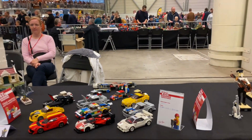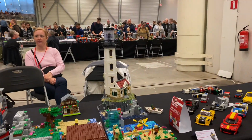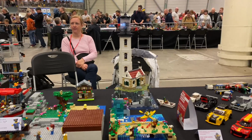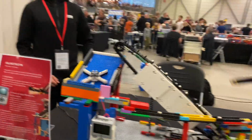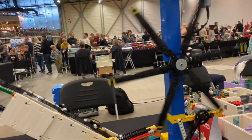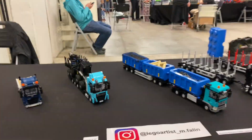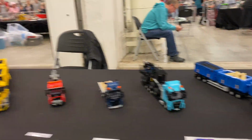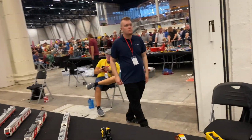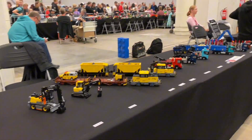Some Speed Champions cars. And the lighthouse, a little nice scene with that. And this, what he calls Hilavitkutin, is a GPC. And here we have these vehicles that really look like vehicles, in a real way. If you see these in real life, they really come alive and they are awesome.